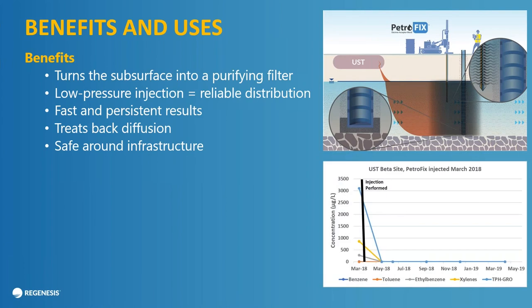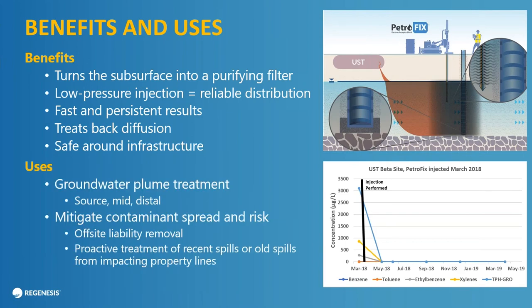And for example, this is a beta site that we did early on. I showed this quite a bit. Not just this site, but a lot of sites, we see these results where you put the PetroFix in and you get dropped to, say, non-detect, and it persists over time. This is why it's been such a great fun on my part, actually supporting this product. And because it persists, it treats back diffusion, it's safer on infrastructure. There's just so many different uses of it.